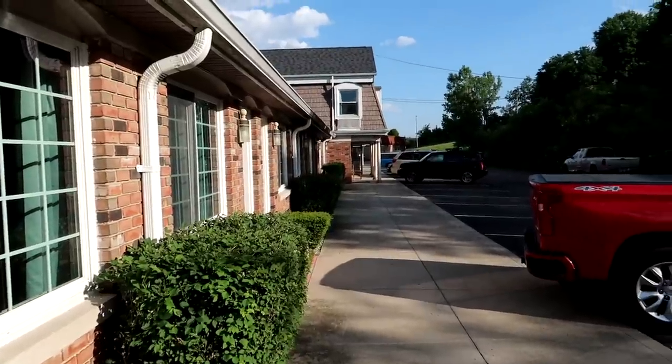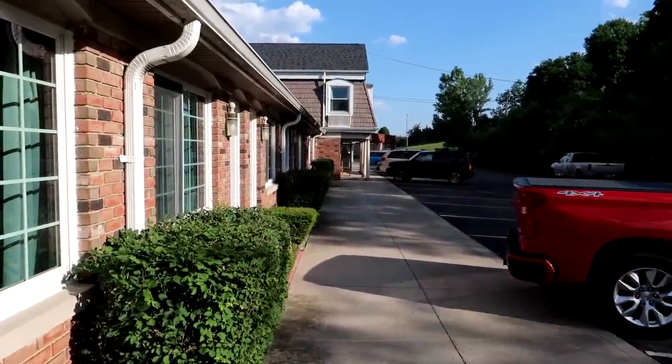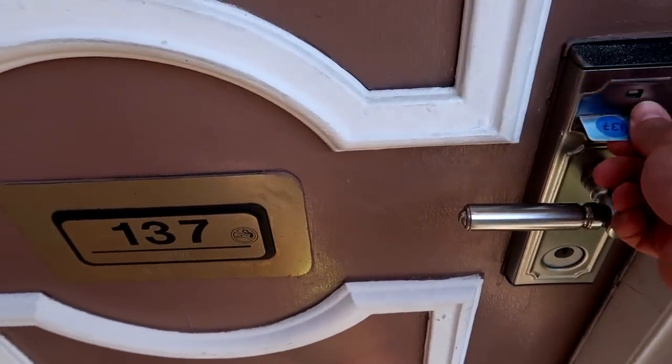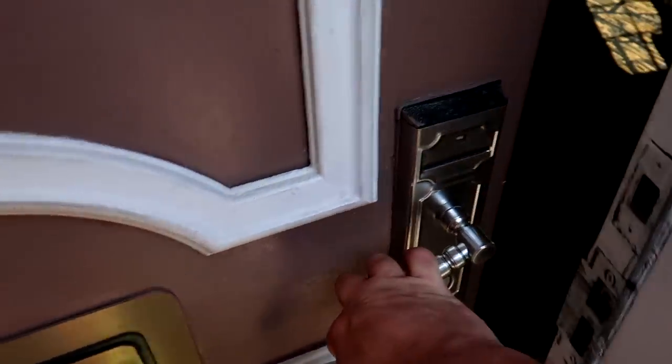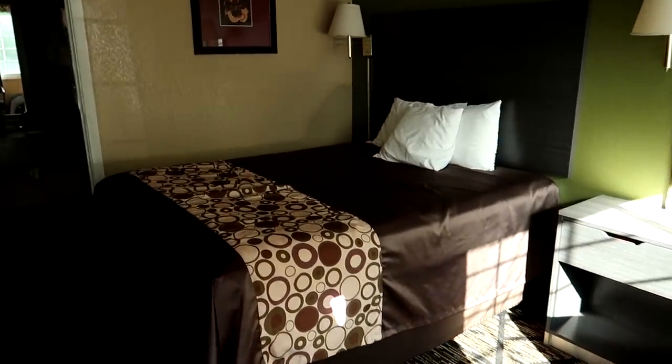But anyways, I'm staying at a Travelodge. This is Travelodge by Wyndham. I'm sure I probably have stayed at a Travelodge before, but I don't remember. So I figure we'll do a room reveal. So this is definitely a motel. You can see the doors are actually on the outside. You park your car in front of the door. So we're gonna be in room 137 here. Put that key in. And let's see what we got here.